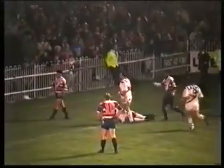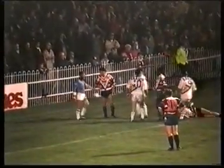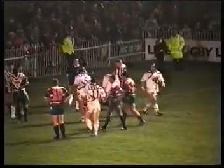So it's Alan Tate, a bit of room to work. Alan Tate here, dangerous in this moment. Has Alan Tate scored the try? Referee will give that. Alan Tate scores the try. Good play that by the Leeds fullback. Good play by the Leeds skipper.